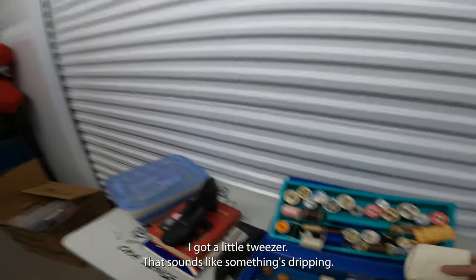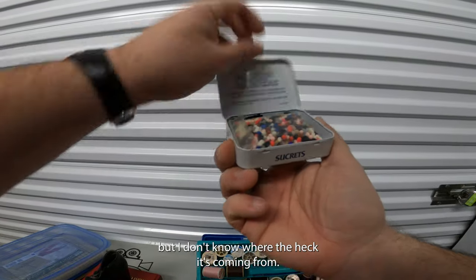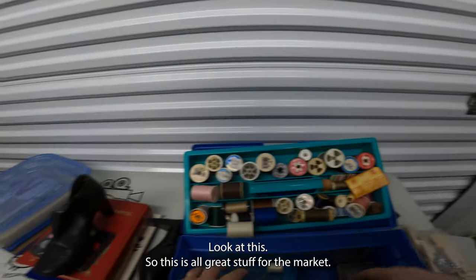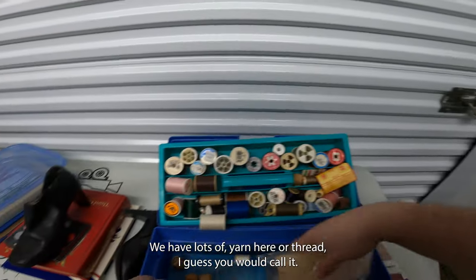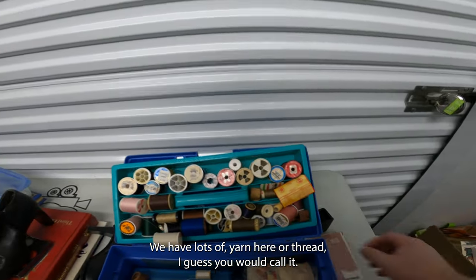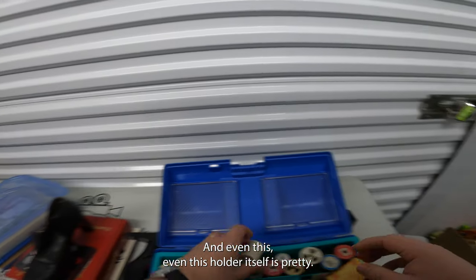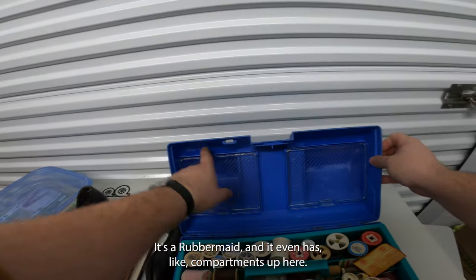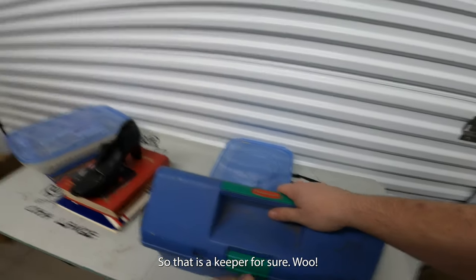It sounds like something's dripping. I keep getting wet stuff on top of some boxes, but I don't know where the heck it's coming from. Look at this. So this is all great stuff for the market. We got lots of pins. We have lots of yarn here, or thread, I guess you would call it. And even this holder itself is pretty cool. It's a Rubbermaid and it even has compartments up here. So that is a keeper for sure.